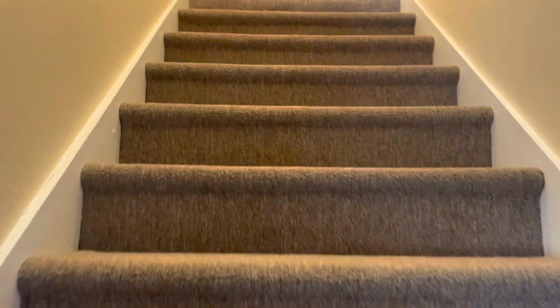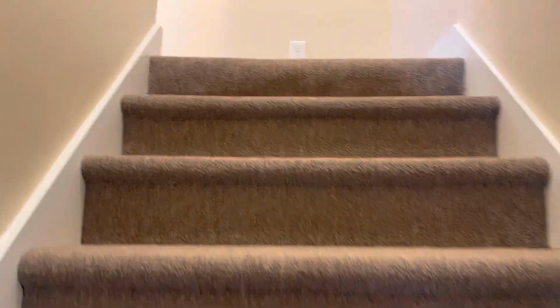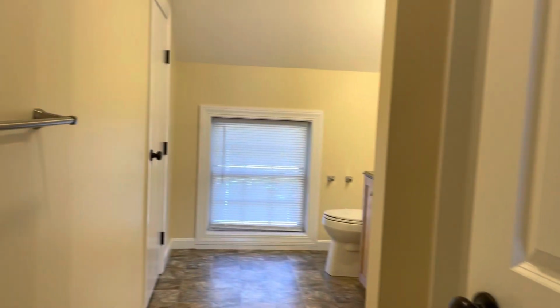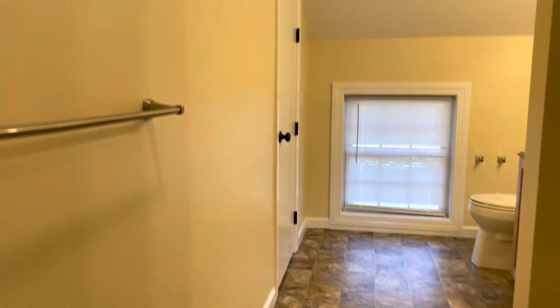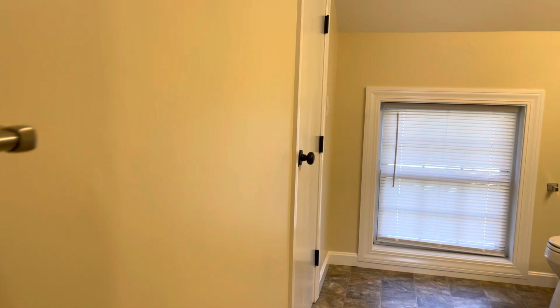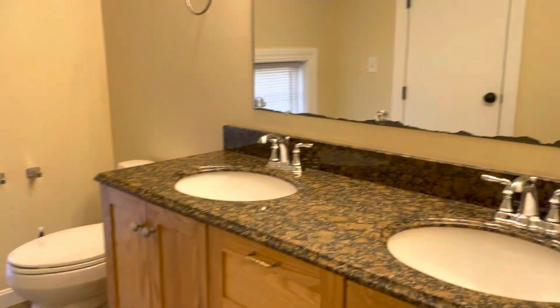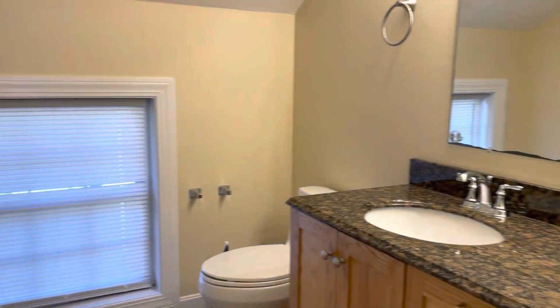Brand new carpeting on the second floor here. So we make our way up the stairs. Carpeting in the hallway only. Got your full bathroom here to my left. Linen closet in that left corner. Newer shower and tub. Double sink, vanity.